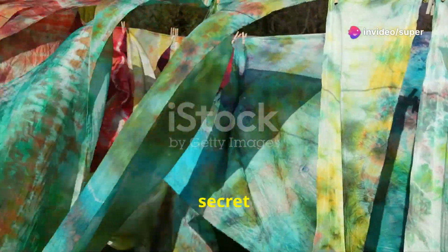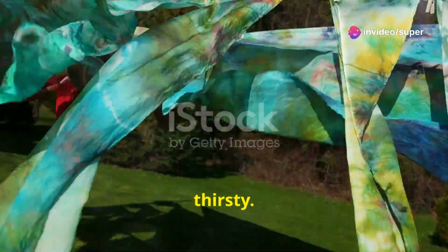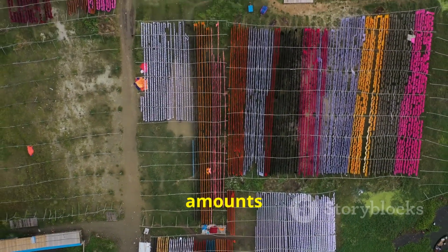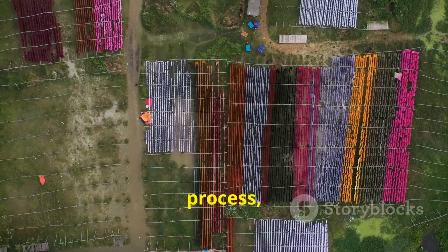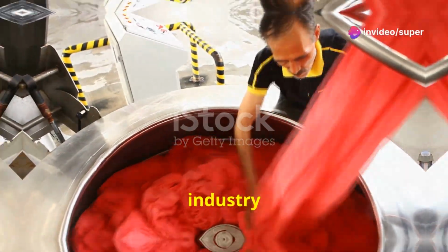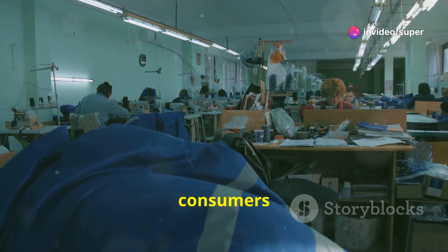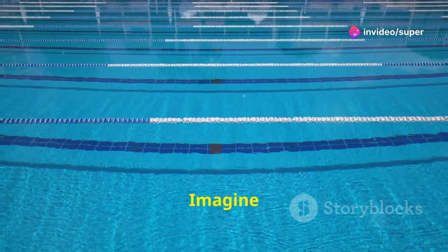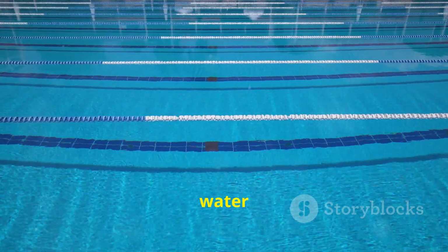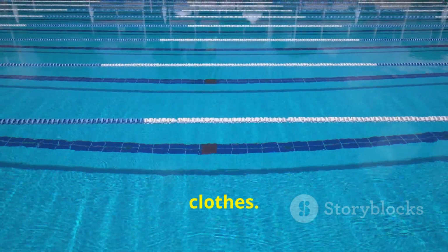The clothes we wear have a secret. They are incredibly thirsty. From cotton fields to factory floors, vast amounts of water are needed to grow, process, and dye our fabrics. In fact, the textile industry is one of the largest consumers of water worldwide. Imagine filling up millions of Olympic-sized swimming pools. That's how much water is used every year just to make our clothes.